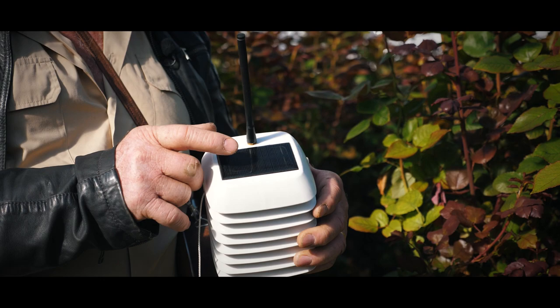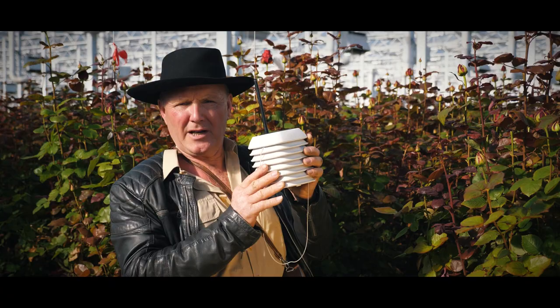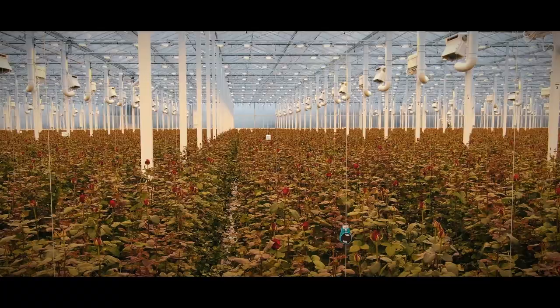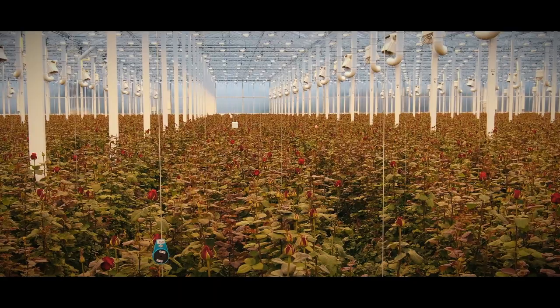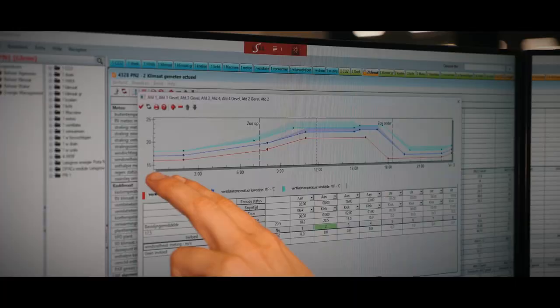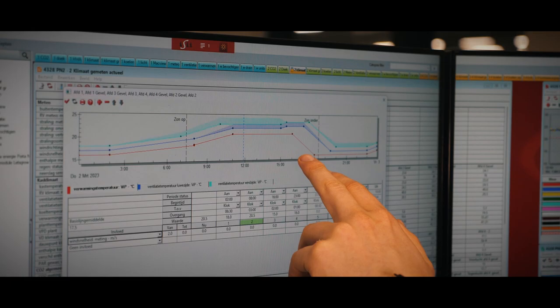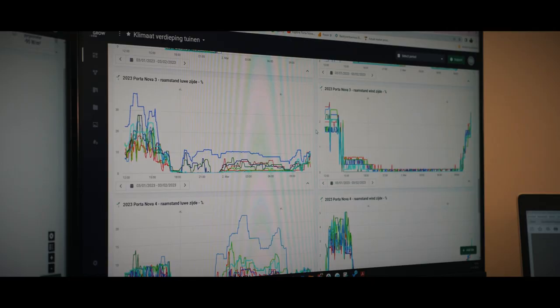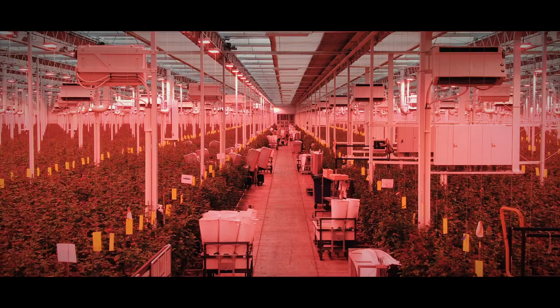One of our most important innovations are these small boxes. They are climate sensors we developed in collaboration with Technolution. Each greenhouse has 120 of them. They are based on the Internet of Things, running via a so-called LoRa network. A network of these sensors constantly measures changes in temperature and humidity throughout the nursery and gives us a three-dimensional scan of the climate everywhere in the greenhouse.